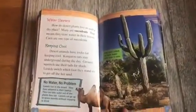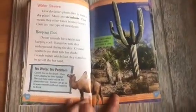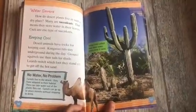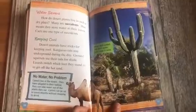Water savers. How do desert plants live in such a dry place? Well, many are succulents. That means that they store water in their leaves. Cacti are one type of succulents.